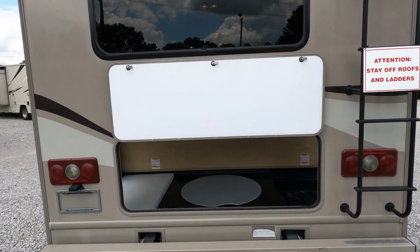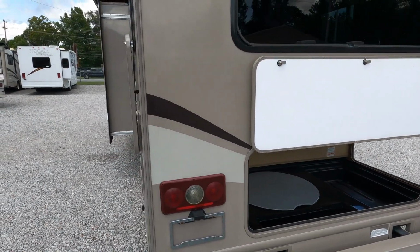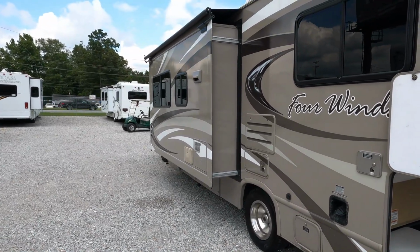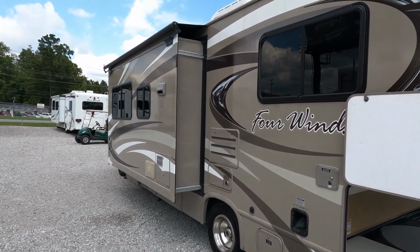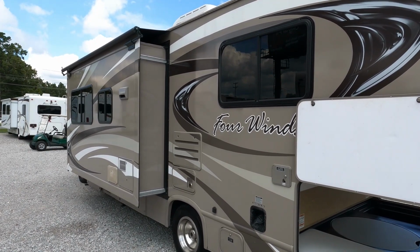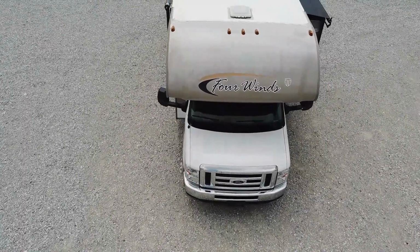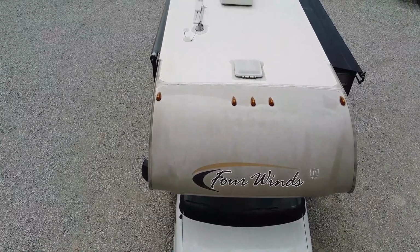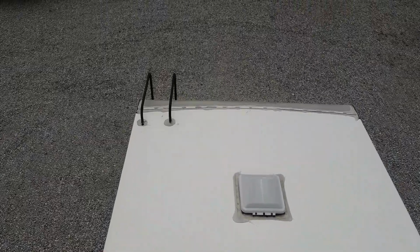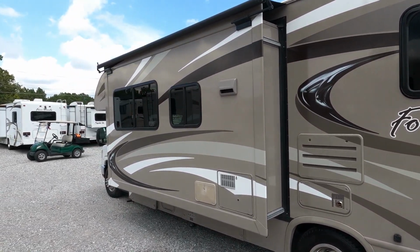Roof looks great. Got a 5,000 pound tow capacity, 305 horsepower V10, 420 pound-feet of torque. Got a nice slide out with an awning topper. Let me pause the video for a minute. Let's pop a drone up and do a roof shot real quick. Got a really good looking roof to be, well, I guess a 9-year-old motorhome now. You can see, guys, that's a good looking roof to be a 14 model.